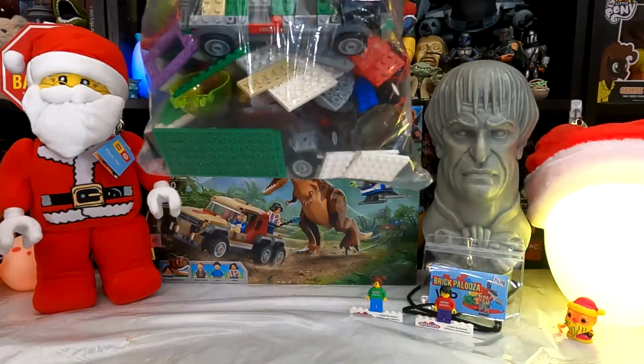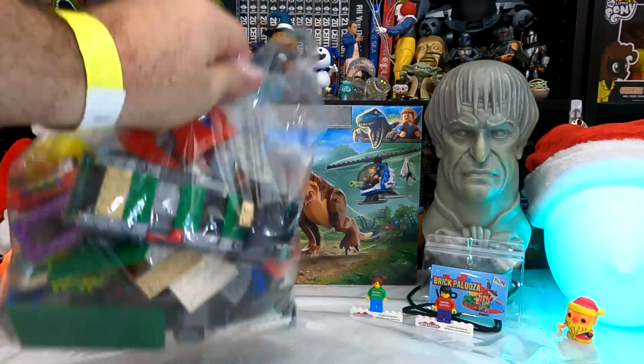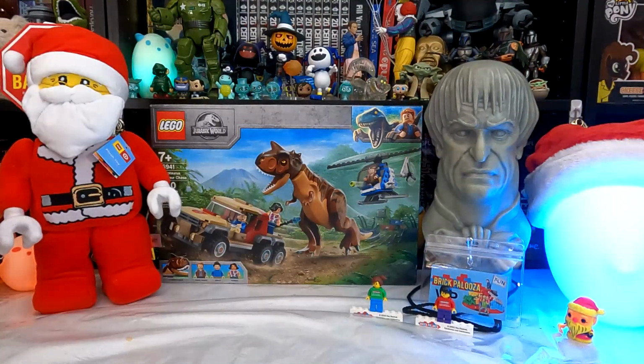But yeah, it was 21 bucks for all of that, which I don't know if that's a good price or not, but there's some unique pieces here, and I definitely will use at least some of those wheels when I put together the Holiday Village set for this year.